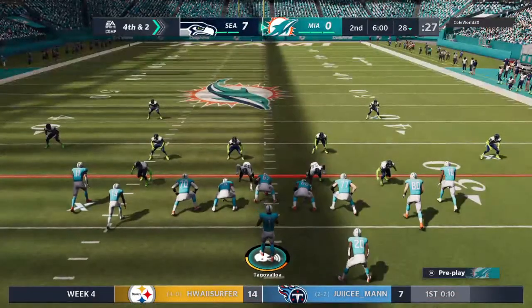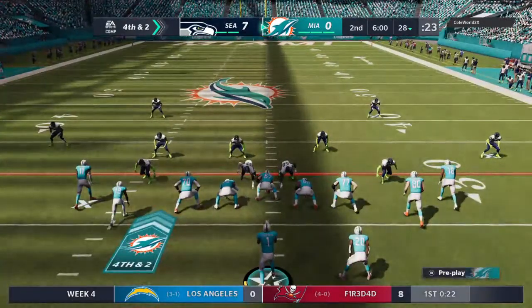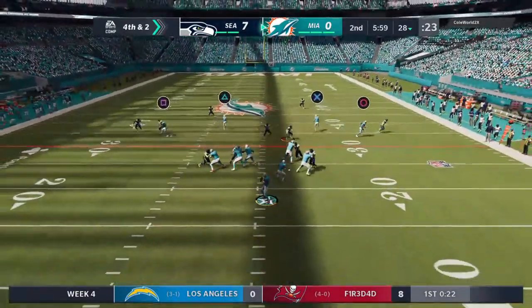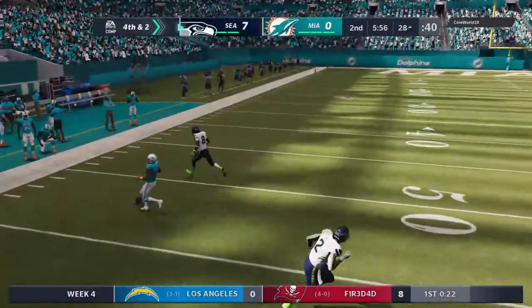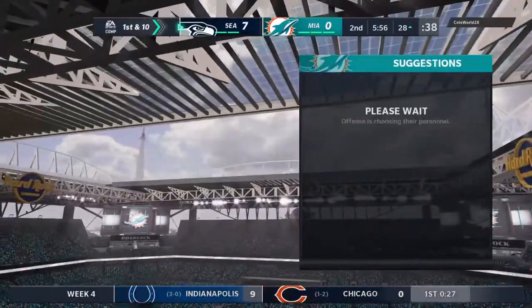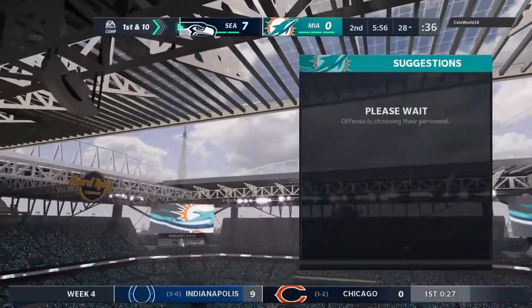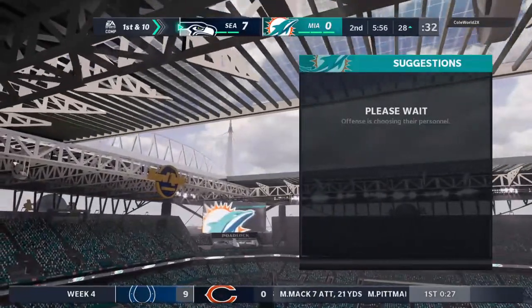And how about the call here? They need 2 yards in their own territory on 4th down, and they're going to go for it. They'll try and throw for it here. And it is incomplete. Boy, a curious decision to go for it. Doesn't pan out. And the Seahawks, they'll get the football back in outstanding field position.